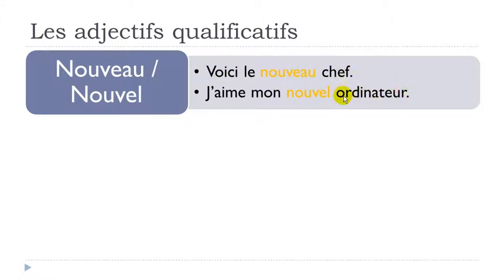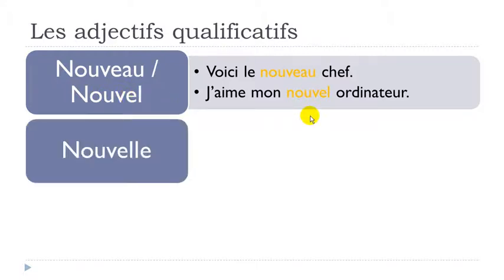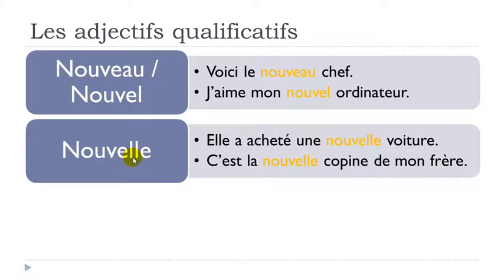In the second sentence here, you've got ordinateur. Okay, remember, it starts with O, so the sound of a vowel. J'aime mon nouvel ordinateur. Nouvel, phonetically you pronounce it like the feminine version, but then you write it N-O-U-V-E-L. Okay, this is the feminine version, so it goes like double L-E. Okay, phonetically it is the same, but you write it differently. For the feminine version, it's quite easy because it doesn't change. Elle a acheté une nouvelle voiture.